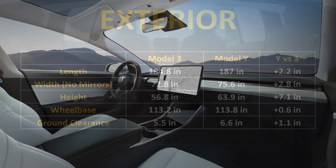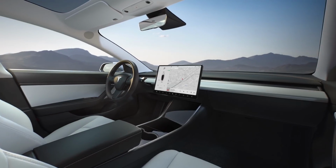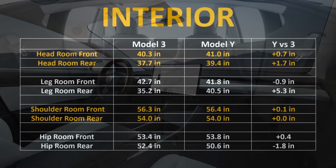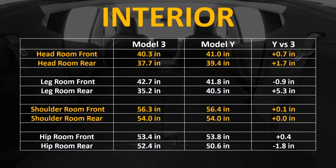When it comes to the interior of the Model Y, in most cases you have more room than the Model 3. You have more headroom both in the front and the rear of the vehicle. You have a lot more legroom in the rear of the Model Y than the Model 3. The shoulder room is about the same, and the hip room is about the same unless you're comparing the rear of the Model Y, which actually has a little less hip room than the Model 3.